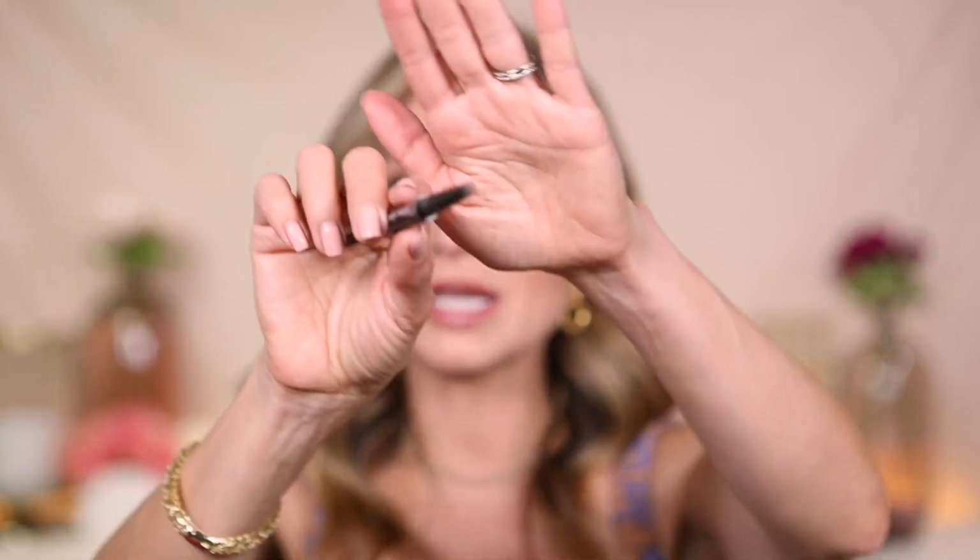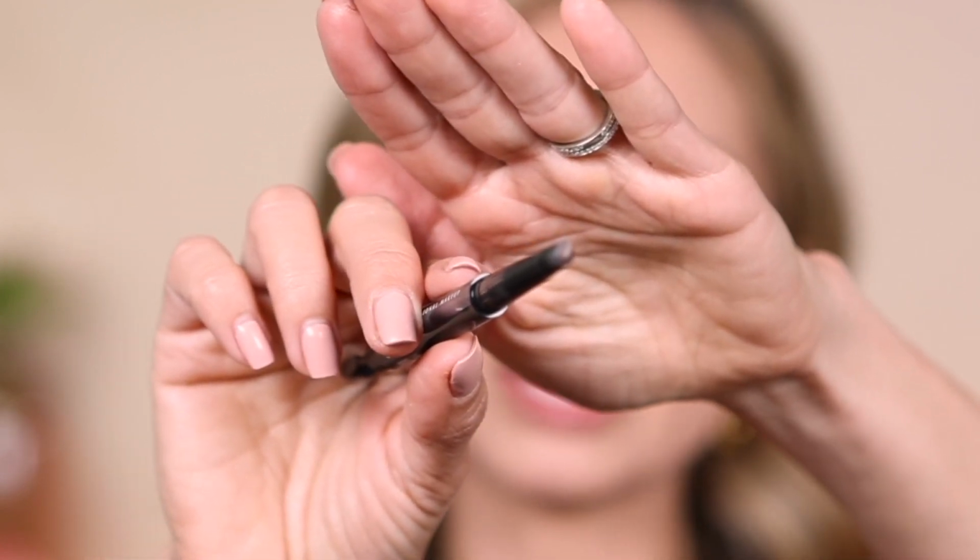It has an angular tip, so it gets right in there. You can create some hair-like strokes, but it is thicker. It has a pomade-y, kind of waxy texture to it, so it will help tame and keep the brows down if you have longer brows.